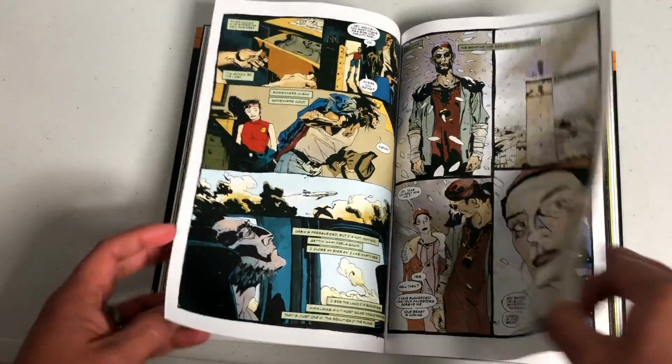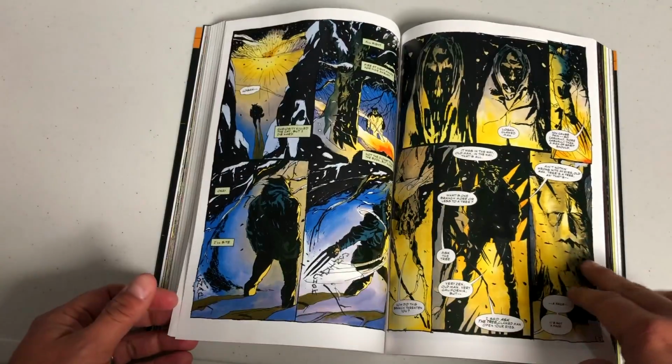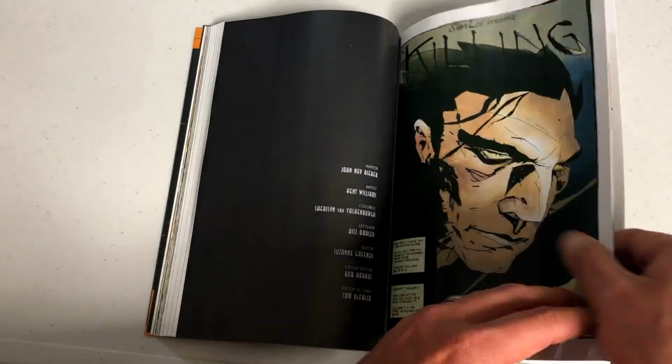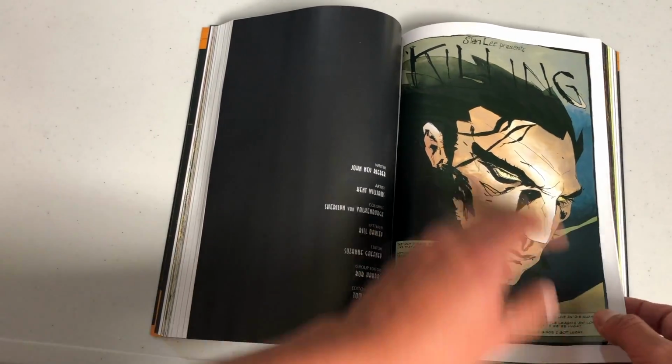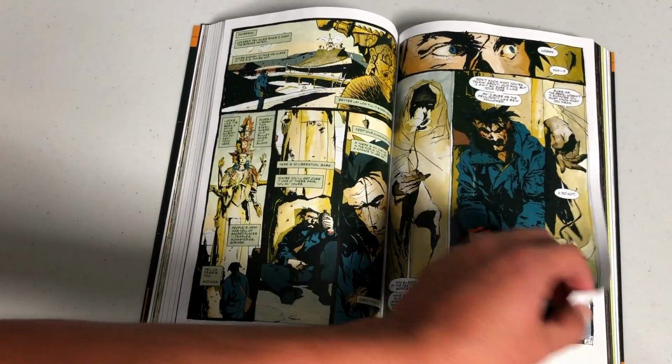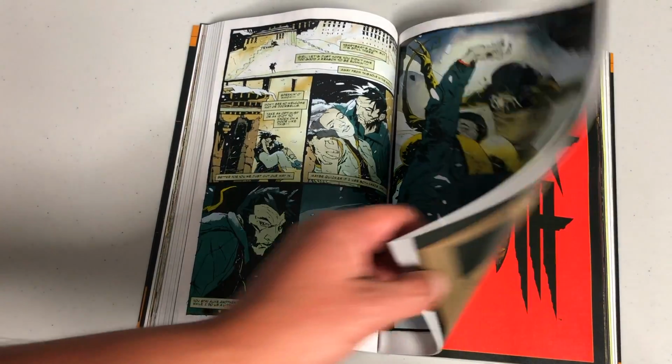And here is The Killing, which is a graphic novel written by John Reber. And actually the one thing I do remember is this artwork here by Kent Williams. It's this picture right here. I don't remember much of anything else happening in this storyline other than that one picture.